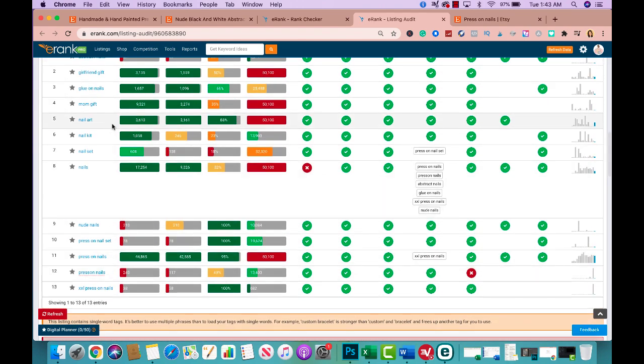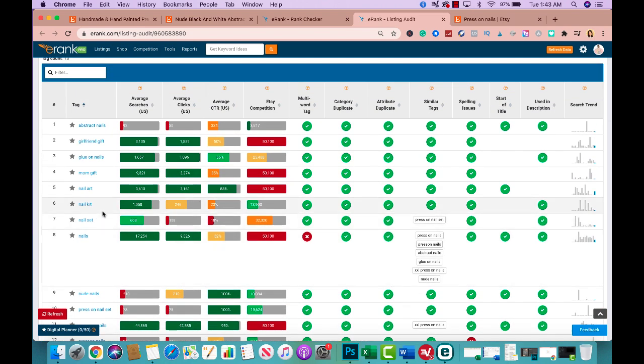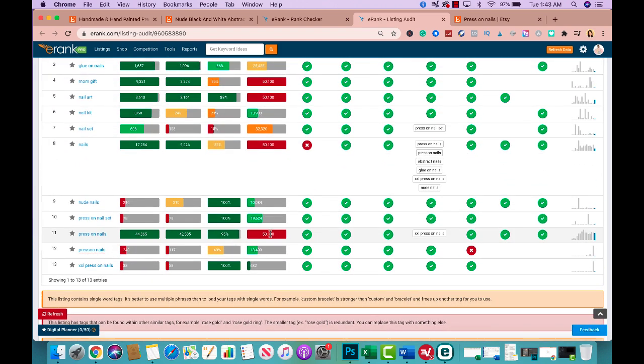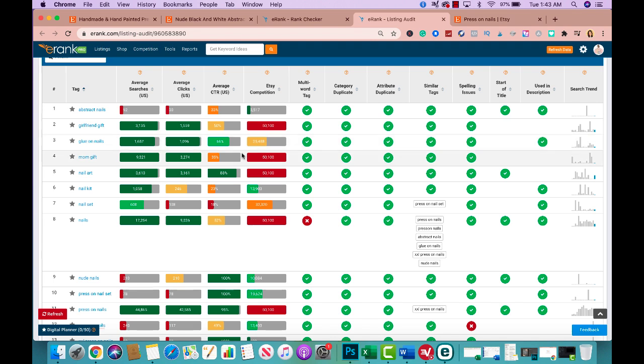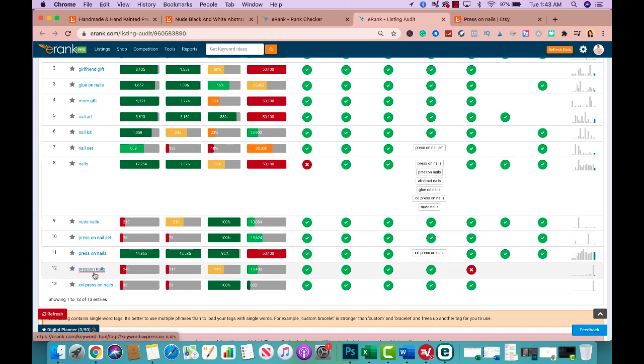Now, these are your keywords here, right? And you did use all 13, so great job there. One thing that I noticed is that some of these keywords have a lot of competition, over 50,000, which is okay. You could use one of those keywords, and hopefully if your products rank for it and you get a good listing quality score, you could potentially drive more traffic back to your store. However, you want to make sure that you use tags that accurately describe what you sell. So I think you did a decent job. You have press-on nails, you have it together here and separate, because I guess some people do search it this way versus this way. You have press-on nail set, nude nails.